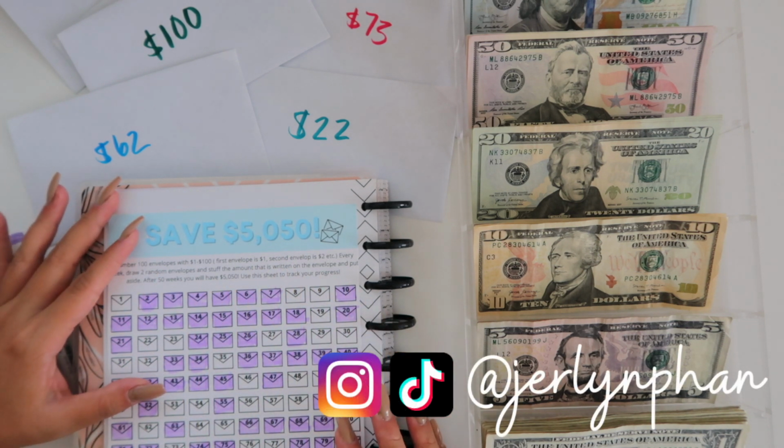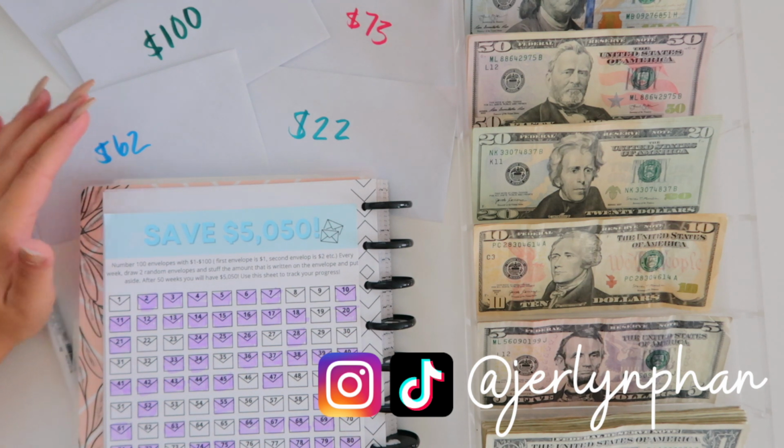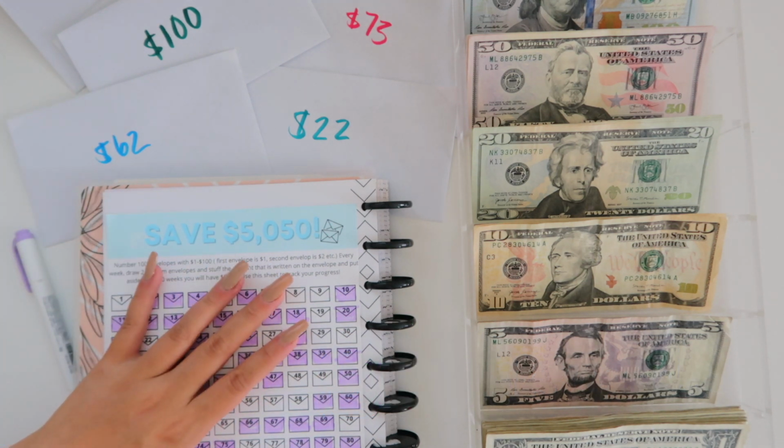We've been doing really well with these savings challenges and I'm really excited about it, and I have all the money set up here. I have the envelopes here and I have my trackers.